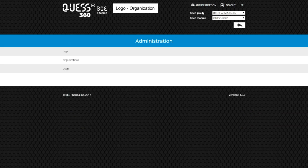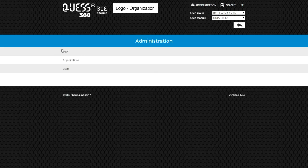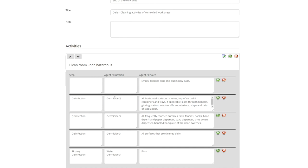The group leader can access the Administration tab to adapt the logs to his organization. He can add, delete, or inactivate any user. He can also add, delete, or personalize any log from a list of log templates.